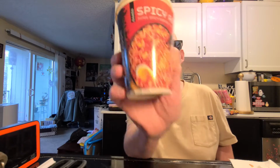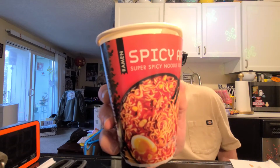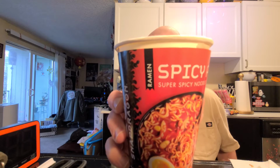Today we've got one that's made in Vietnam for the U.S. market. This is Snapdragon with their spicy AF ramen. It's spicy as fudge.